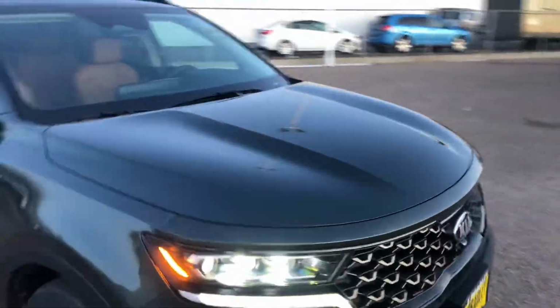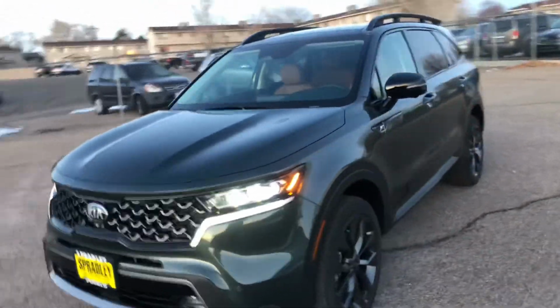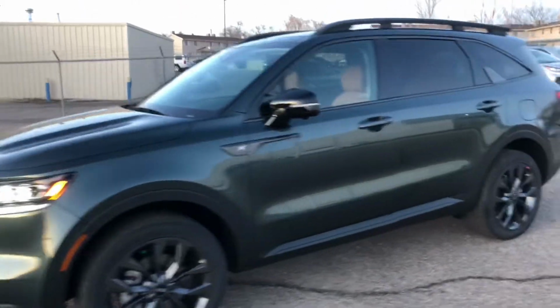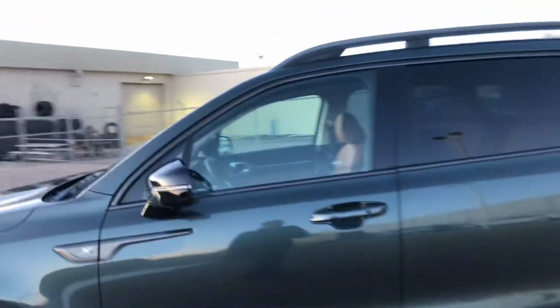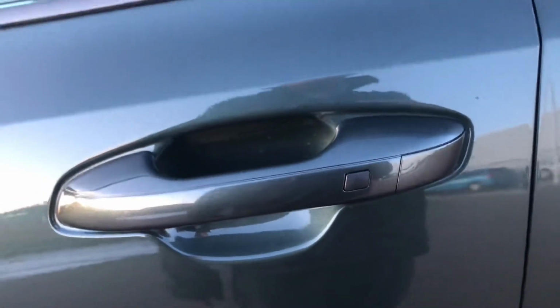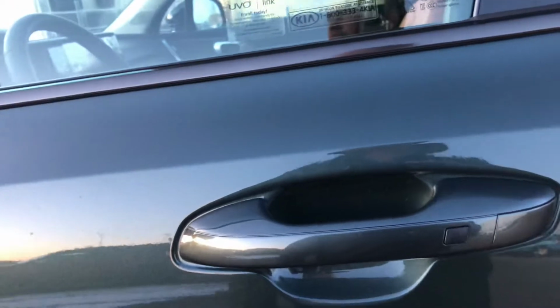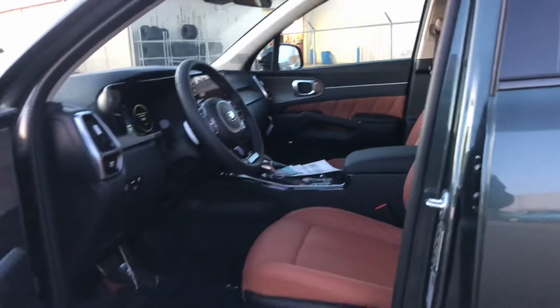Okay, so let's go around to the driver's side real quick. So quietly, one of my favorite features, I already have the key inside, so it's not going to work when I do the video, but is the button on the door. So if you have your key fob in your purse, in your pocket, jacket pocket, what have you, all you have to do is press that button. It'll unlock the door. Press it twice, it'll unlock all 4 doors, but this guy pops right open.